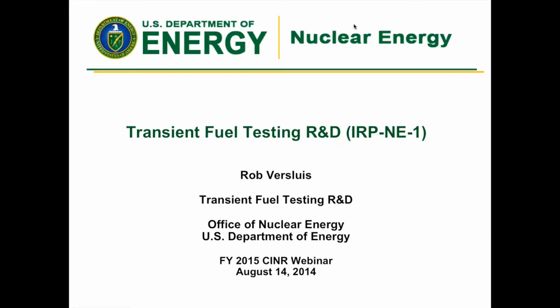This program mission is actually shared between the fuel campaign, that's NE-52, and our office. The program seeks to upgrade experimental and measurement capabilities of TREAT, once it has been restarted. Ultimately, the objective is to improve the quality and resolution of data obtained from future fuel tests. This particular IRP is specifically directed at developing benchmarks that support the validation of better computational models for TREAT itself.